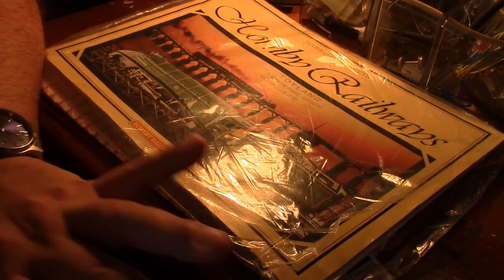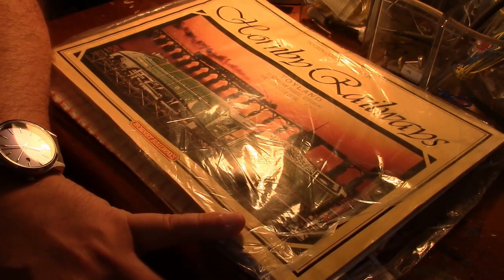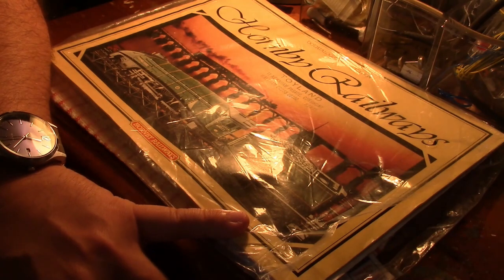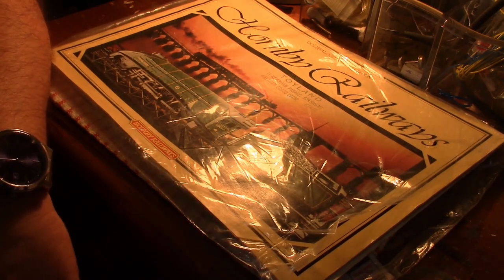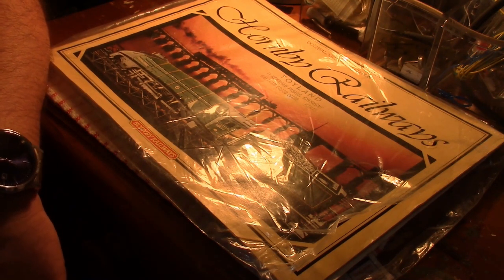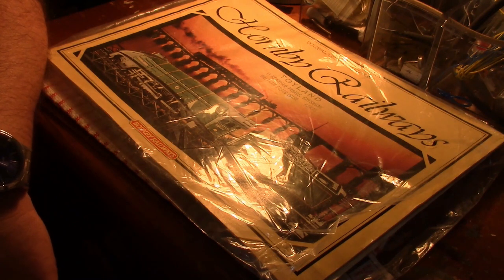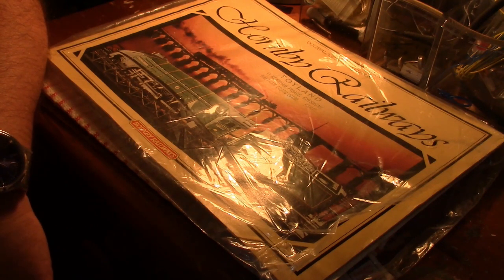Anyway, as you'll see before me in the camera shot, this is the Hornby Railways catalogue from 1979, and I've got this out today for a good reason, because I've got some really nice things to show you that I picked up from eBay, an absolute steal the other day. I want to go through and show you some new things I've got for the layout. They're not brand new, but they're in very good condition, and I'm sure you'll agree they're some great additions to the layout.